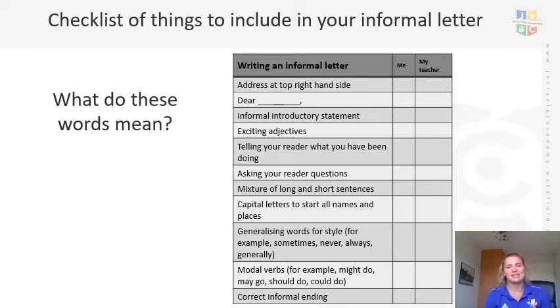Now I want you to have a look at this list and see what you already know, what features you already know there that we might have used in previous text types that we've done before. Are there any there that you haven't heard of before? So I'd like you to pause the video, have a think, and then as soon as you've gone through those, you come back to me.